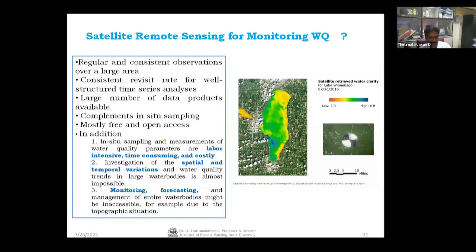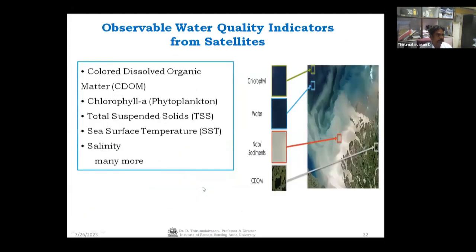Yeah, this is regarding water quality. As I said, why remote sensing? It allows you anywhere, anytime, any size, except for smaller ponds and water bodies. But irrespective of the location and the time period, you should be able to get the quality data. And there are many parameters that are assessed, but these are the data that we are going to discuss now: CDOM, chlorophyll A, total suspended solids, and of course, temperature and salinity, which we have already seen.